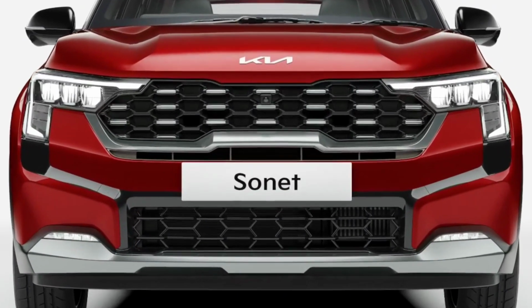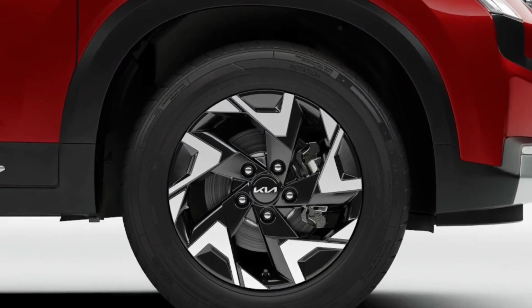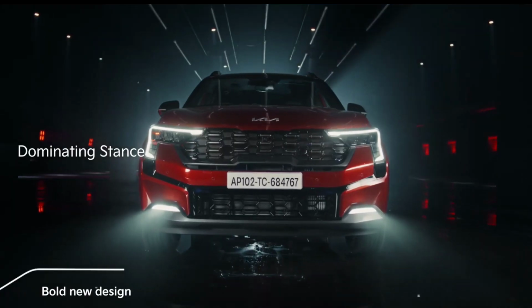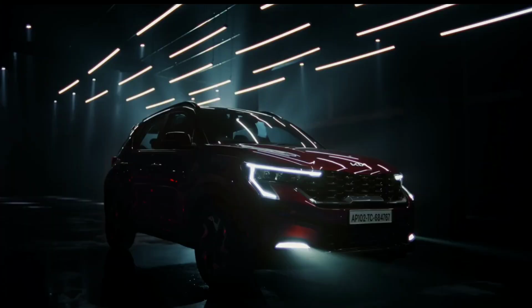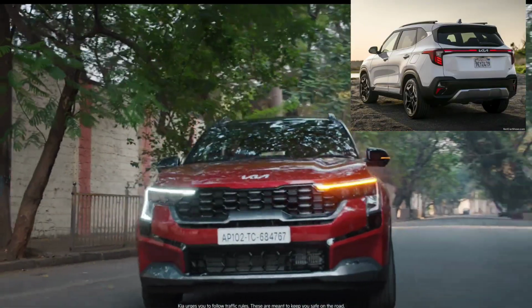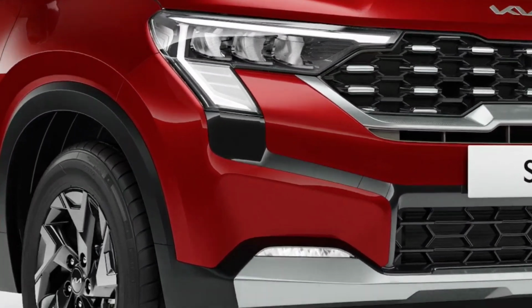First things first, let's talk looks. The Sonet Facelift throws on a fresh coat of paint, boasting new LED headlights with dazzling DRLs, a sharper grille, and a sporty bumper with rugged skid plates. Think of it as a superhero's glow-up for the road. Around back, the Seltos-inspired LED taillights connected by a bar scream sophistication, turning heads wherever you go.